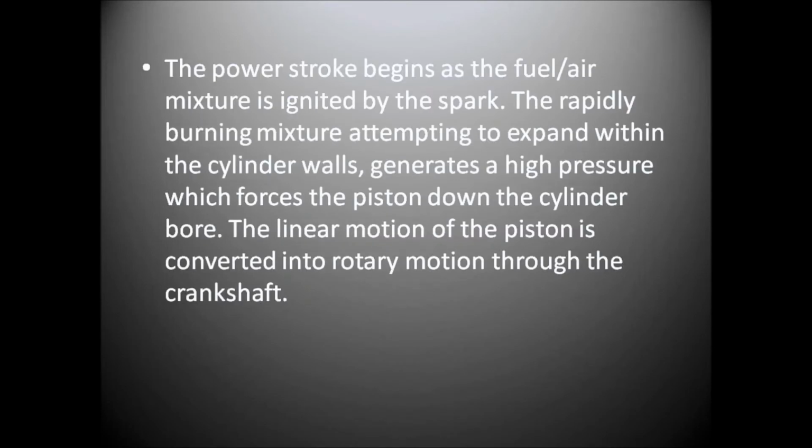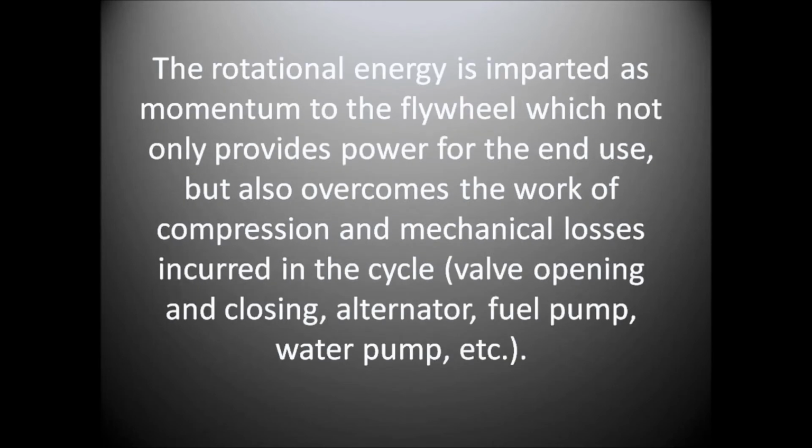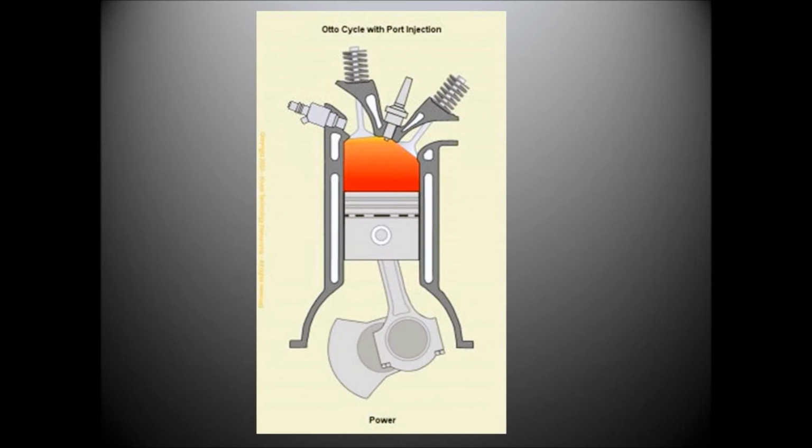Power stroke. The power stroke begins as the fuel-air mixture is ignited by the spark. The rapidly burning mixture, attempting to expand within the cylinder walls, generates a high pressure which forces the piston down the cylinder bore. The linear motion of the piston is converted into rotary motion. The rotational energy not only provides power to the end use, but also overcomes the work of compression and mechanical losses incurred in, for example, valve opening and closing, the alternator, and the fuel pump.